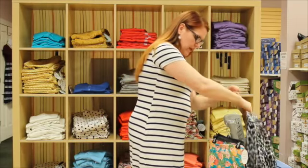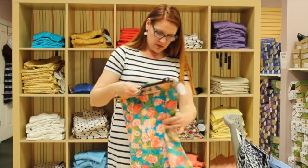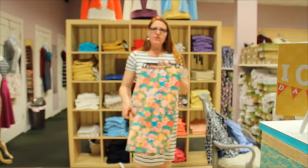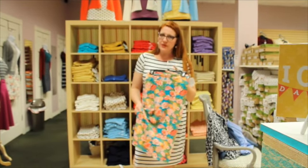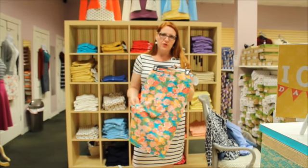Finally, one of the most popular that we have seen, and it's kind of hard to tell because this is a print. It's called Ponte di Roma, or Ponte. It's a knit, but it's a little bit heavier duty knit. Originally, Ponte was manufactured in wool. Wool Ponte now is very hard to find because it's expensive. You can find it in a little bit higher quality construction of clothing.